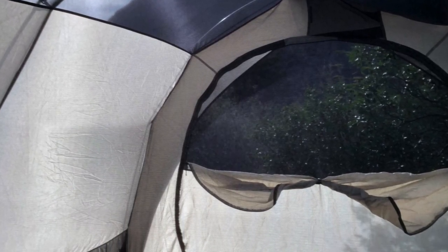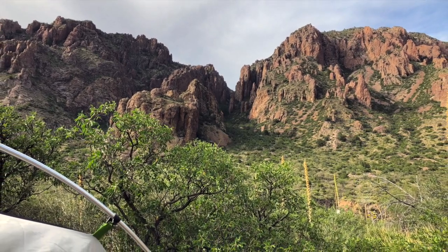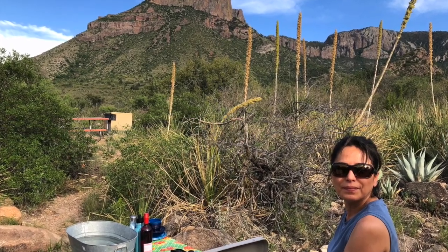Forgot to do a screenshot of the car mileage when we got to the basin, but you'll see when we get down to Rio Grande Village where we were. But here's our campsite.